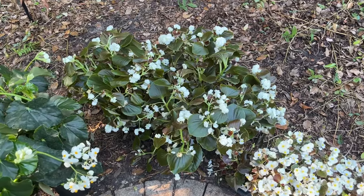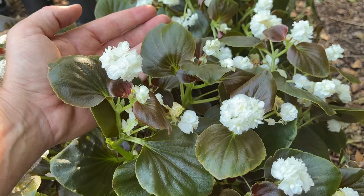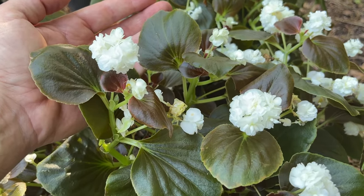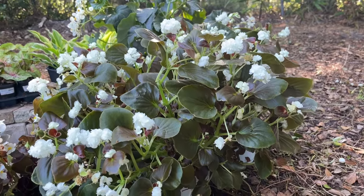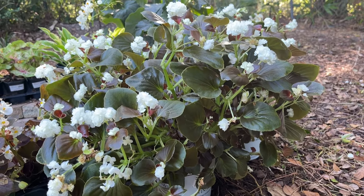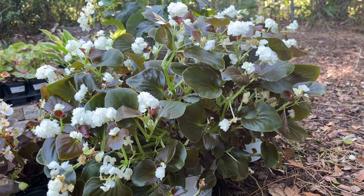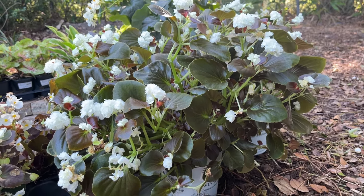Next, I've got these big double up white begonias by Proven Winners. They're also a type of wax begonia, but you can see they've got these large double blooms. They look like small roses. These plants will bloom in sun or shade. They'll grow 8 to 18 inches tall and 8 to 14 inches wide. They're heat tolerant and they can handle some drought, but do best with consistent soil moisture, and they're hardy in USDA zones 10 and 11.